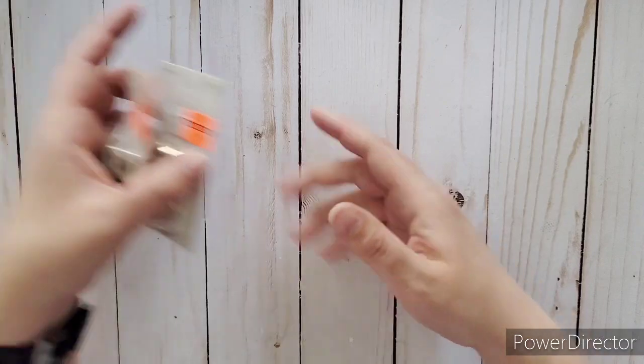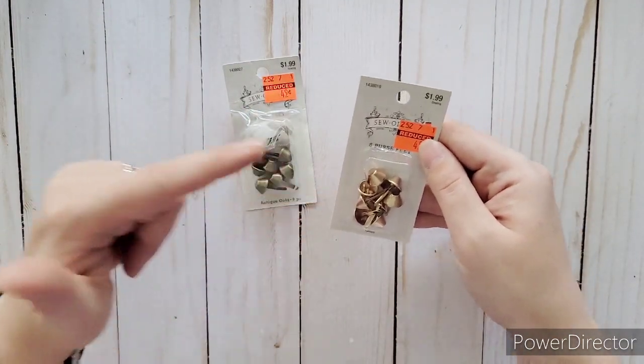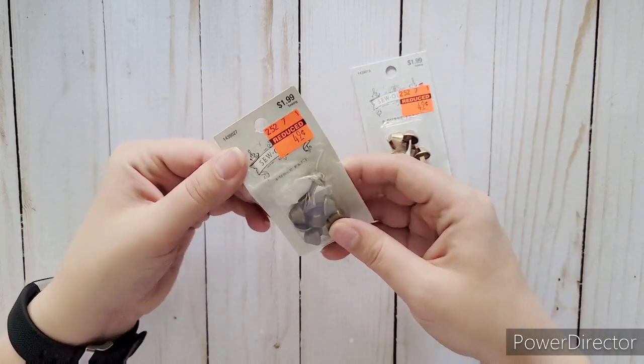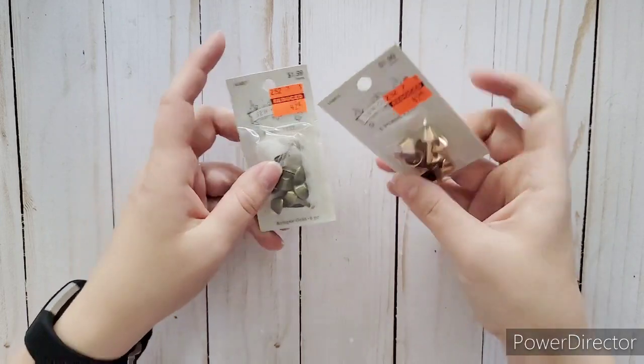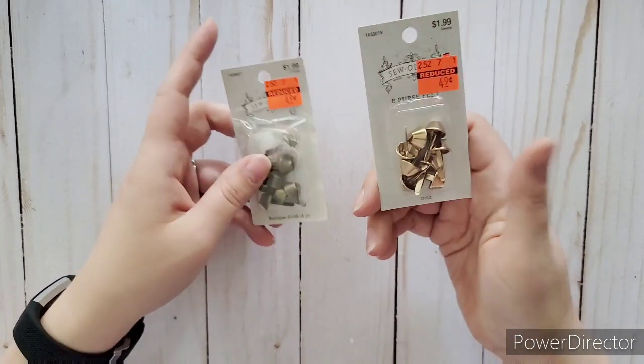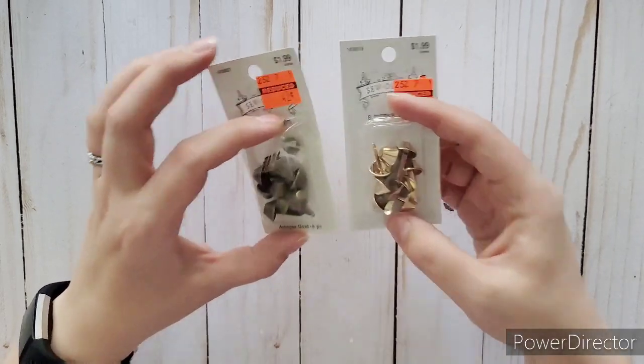And then also on that one, I loved using these. These are those little purse feet, they call them. There was a gold and then an antique gold. This one was open, but luckily all 8 pieces were in there. So I have enough to do 2 albums with each because there's 4, or 8, I mean. They're originally $1.99 and I got them for 49 cents. So I had to grab those.